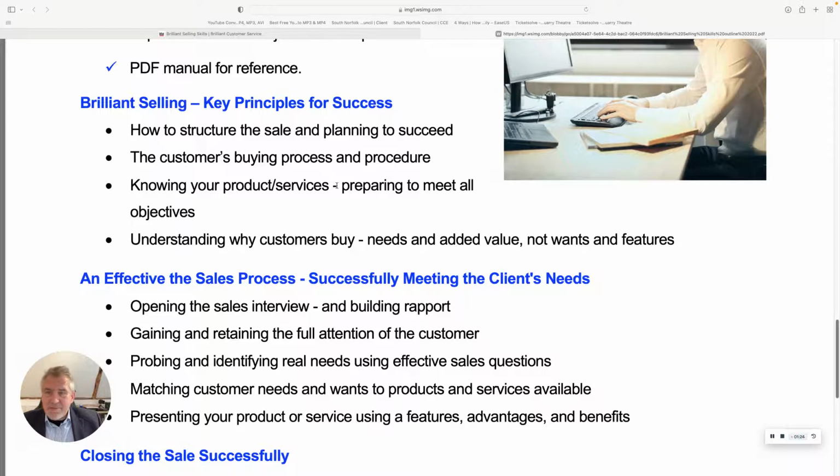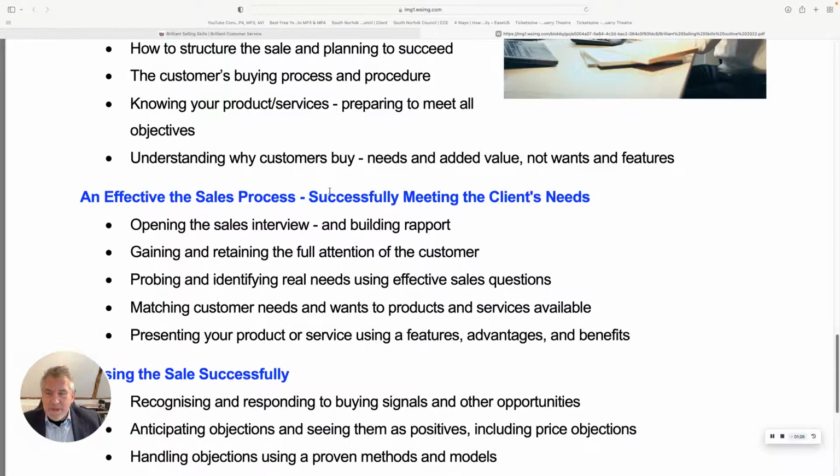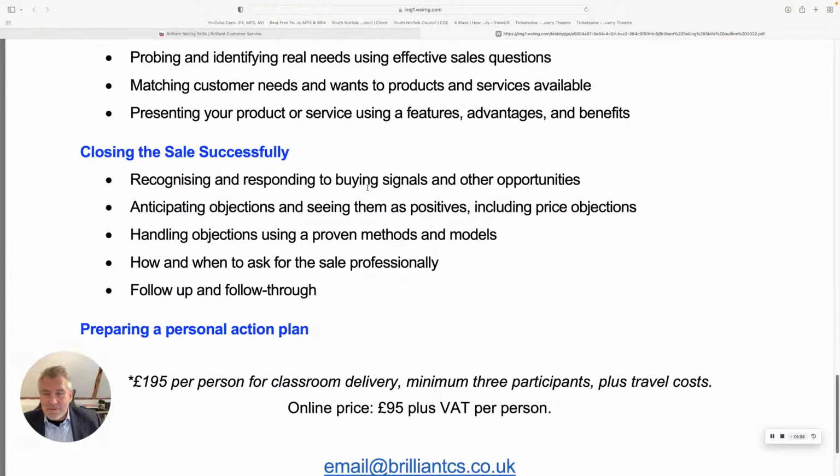You can see here from the agenda, many of the topics are essential topics, and the subject matter is put across in an interactive, practical, and informative way. We do have several different types of trainers, many of whom have specific industry experience.